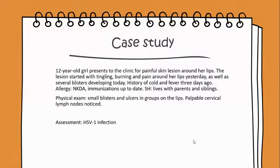She had a history of a cold and fever 3 days ago. Allergies are unknown and immunizations are up to date. Her social history is that she lives with her parents and siblings.